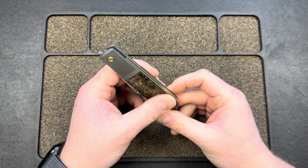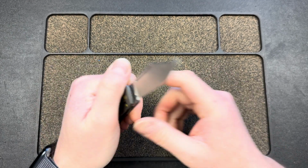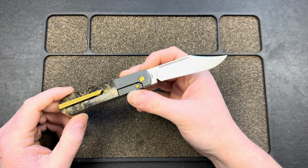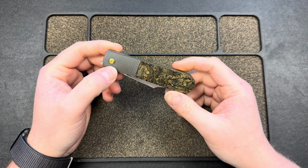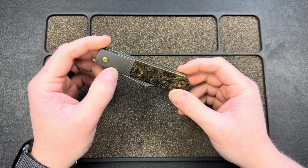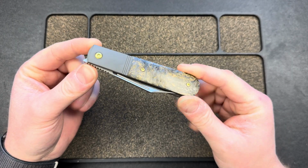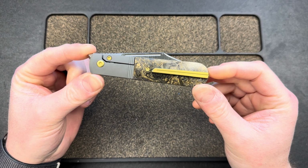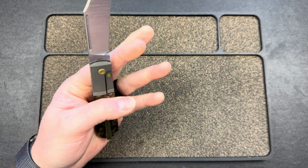It is awesome. I gotta say, it's awesome. I still wish that we had some more slip joint designs. Some new slip joint designs would be sick. But obviously, you gotta play to the market. And I guess the market is saying, make locking knives because people will buy them. So, totally understand that. I just wanted to give you guys my honest reaction.